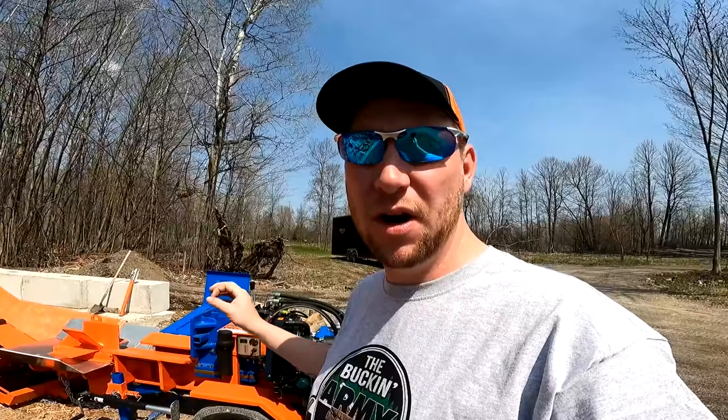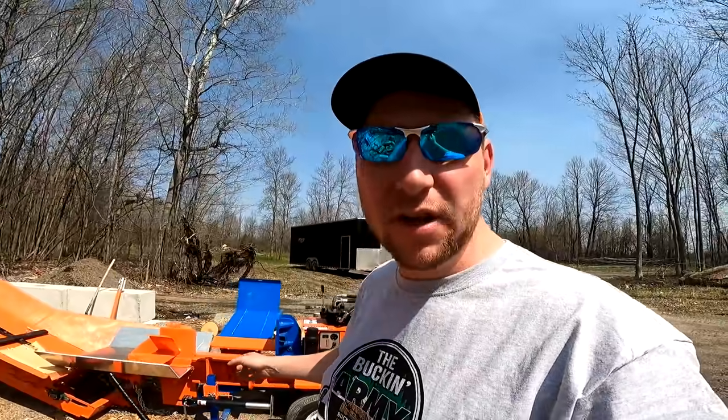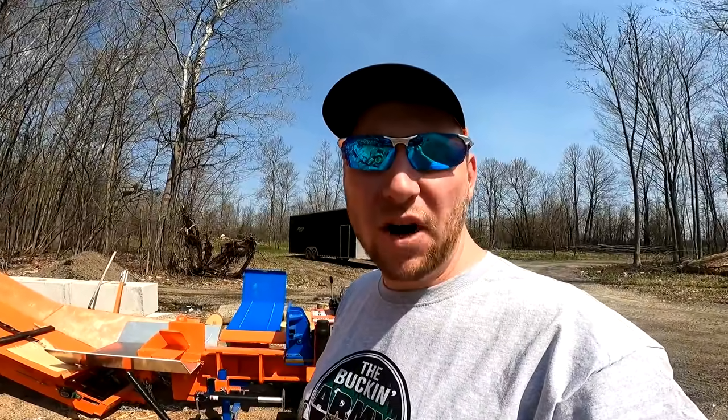This is probably as fast and as powerful as you're going to see a wood splitter get, this Eastonmade 37D. Now we're trying this out. We still have some testing to do on it, but I'm pretty confident this is the future. You're going to see these 37Ds set up like this, and the 24D is going to be set up very similar to this too. It's going to be the same engine and pump configuration, but with a smaller cylinder, so it'll be even faster yet.